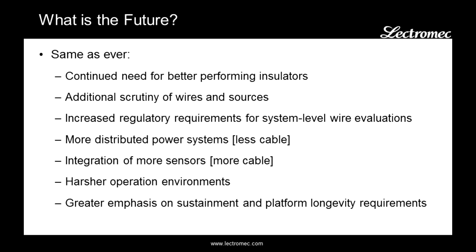So to wrap up here, what's the future as we see it for aerospace wire and cable and the overall wiring system? It's the same as ever, same market drivers, the continued need for better performance insulators. And this is with regard to not only the higher voltage item that I talked about during this presentation, but also higher temperatures. If an operator can run a higher temperature on the cable for the entire life, that gives them more leeway and a better range of currents that they can put on, and better operating environments that they can put that wire into.